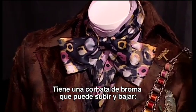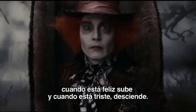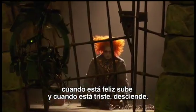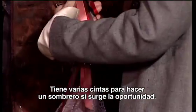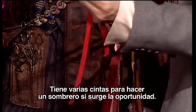He has a joke tie that he can pull up and down. For when he's happy, it rises up. When he's sad, it droops down. He has a set of his scissors here. He has little bits of ribbon that could pull together to make a hat at the last minute.